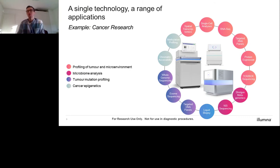And as mentioned, one of the technologies we offer is next-generation sequencing. It is a single technology, but it unlocks a wide range of applications, a wide range of biological insights. So the sequencer can be seen as a tool, and depending on how you prepare the sample, you can use it to study many different facets of biology.